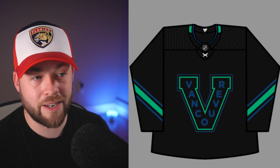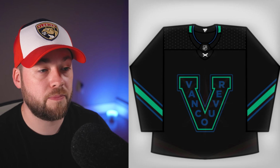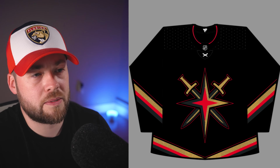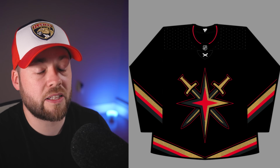There's just almost not enough color or striping in the jersey, so I'd like to see just a little bit more, but I like the direction. Okay, the Vegas Golden Knights, yeah, it's not bad. I mean, it's got shades of some reverse retros in the past. It's decent. I think it would make a good uniform.